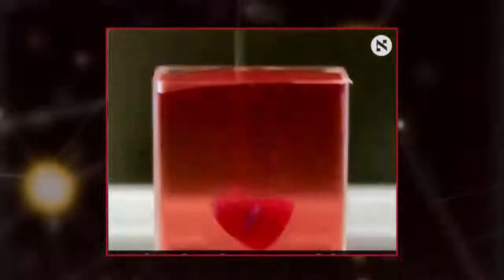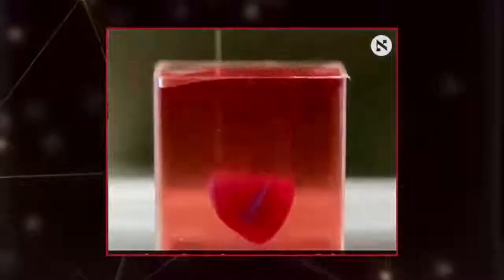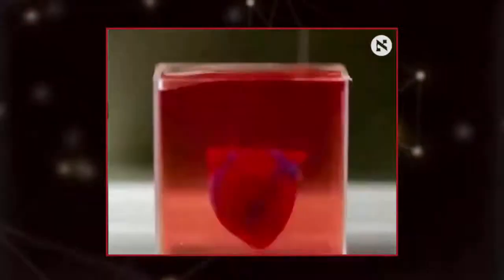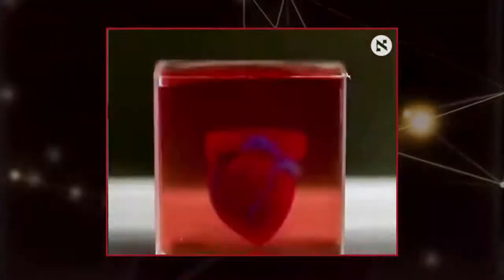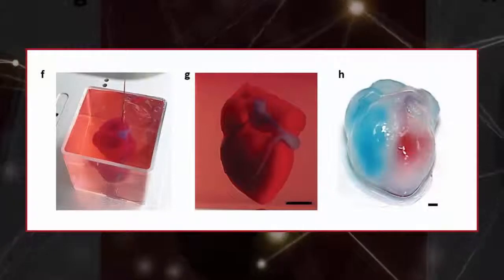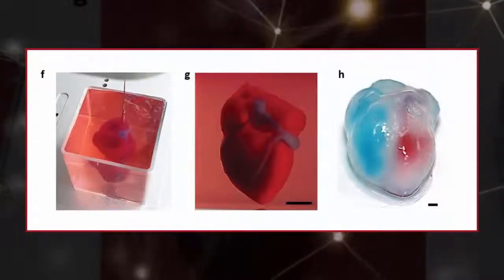"The cells need to form a pumping ability. They can currently contract, but we need them to work together," lead scientist Tal Dvir told Haaretz. "This is the first time anyone anywhere has successfully engineered and printed an entire heart complete with cells, blood vessels, ventricles and chambers," Dvir said.